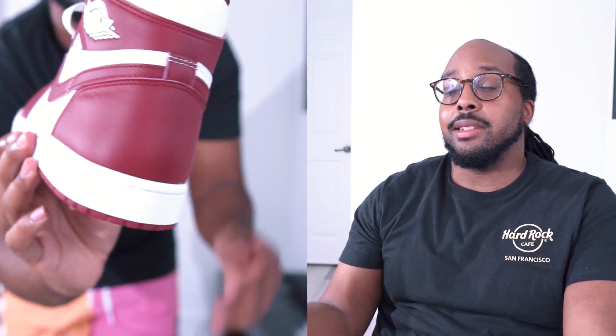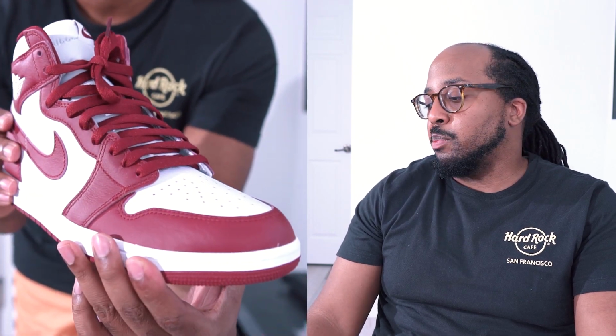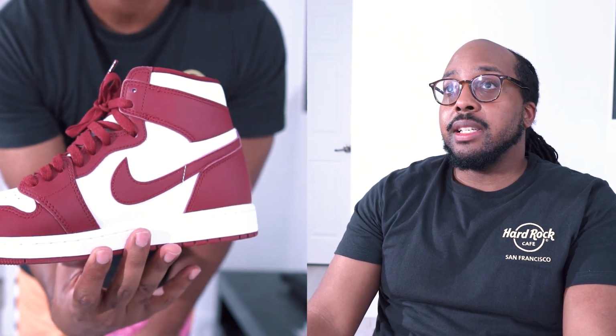Then 2 weeks ago, I was in Orlando at the Nike outlet, and they were on sale for 140 bucks. I honestly just took that as a sign. I was like, you know what? Let me just go ahead and grab them. Why not? I really love the colorway. It's perfect for me. And yeah, here we are. That is my most recent pickup. Maroon ones, couldn't be happier with them.